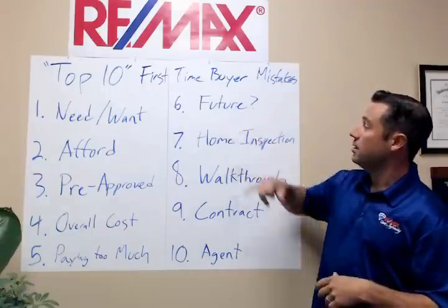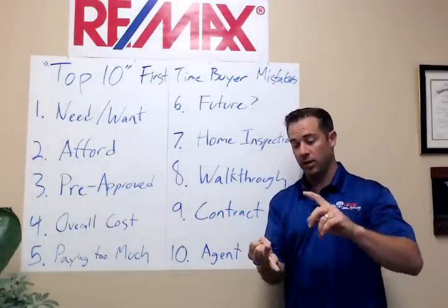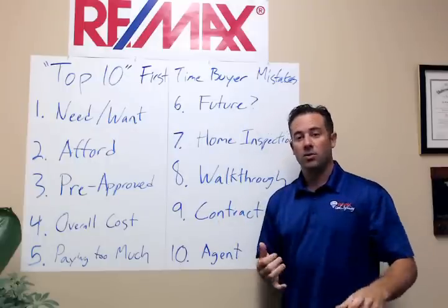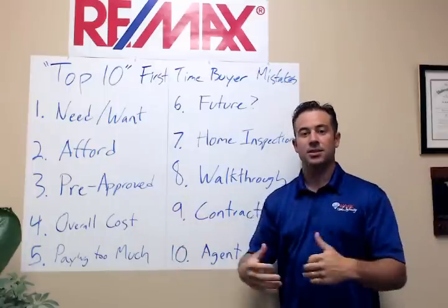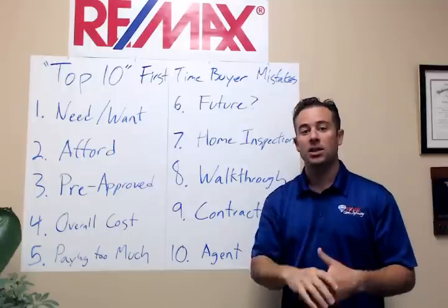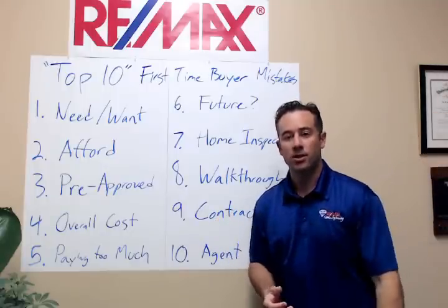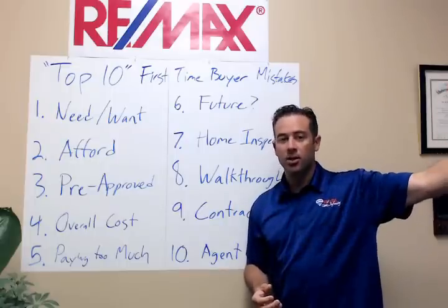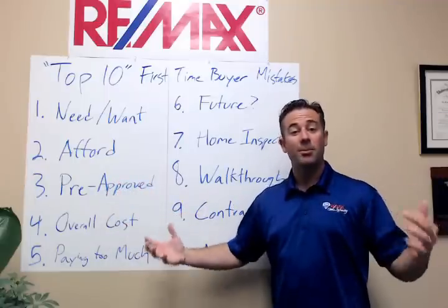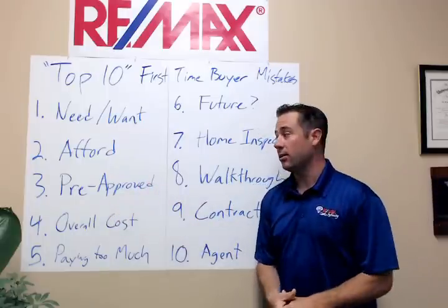All right, and then number 6 is talking about the future of you, the future of the home, the future of the neighborhood, the future of the area, the future of your family. Is this home big enough for kids? Is it 2 stories and you're trying to downsize and you don't want to do stairs? Are they building a trash dump a half a mile away, or a cow field that is going to stink up the neighborhood? I don't know, but think about the future of your family and also the surrounding area.